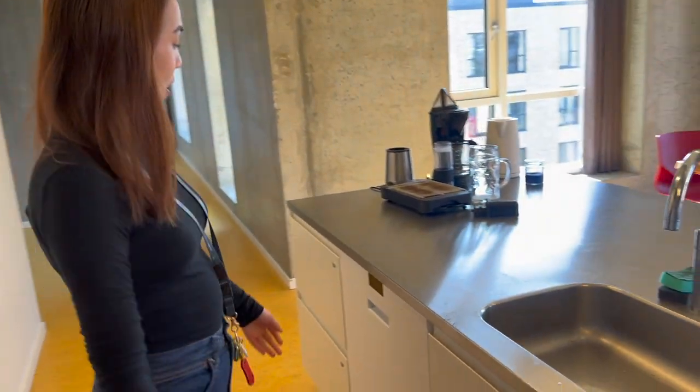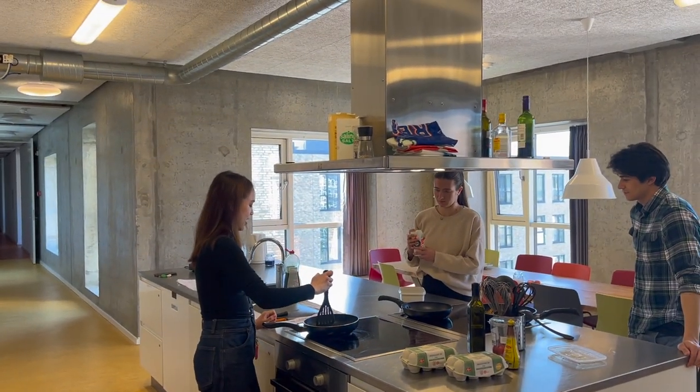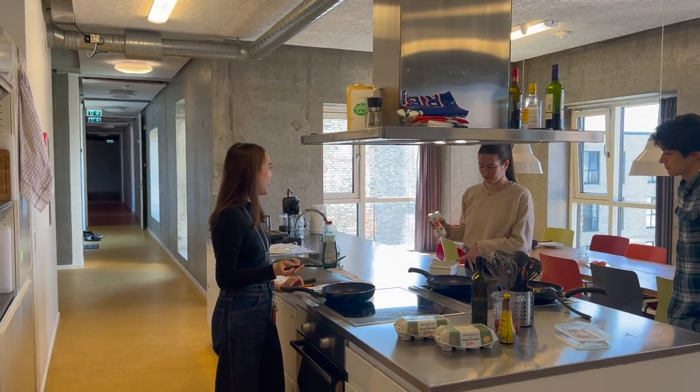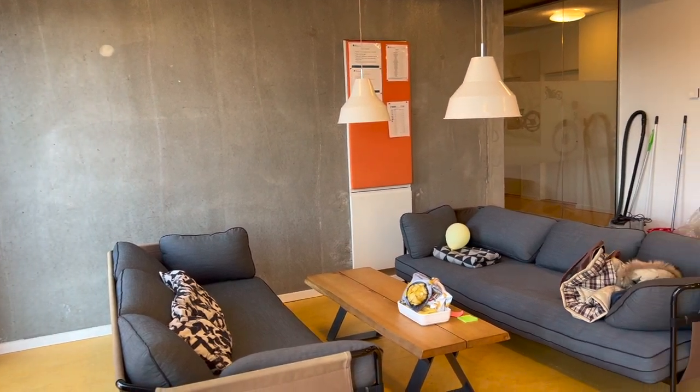And also, one cool thing about having a common kitchen is that it gives you a chance to hang out with friends while cooking. It's perfect if you enjoy socializing. But if that's not your thing, then I wouldn't recommend it.